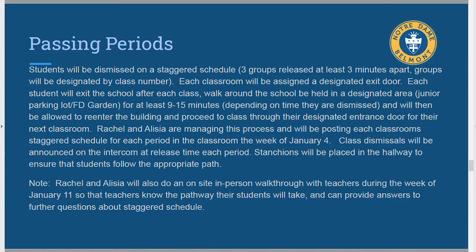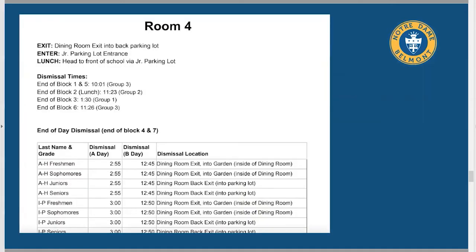And then if we go to the next slide. This is an example of the piece of paper that will be posted on your door, so you know exactly where your students will be exiting and then re-entering the building, and then also how they should get to lunch, because lunch will be on the lawn, but we'll discuss that on a later slide. And then there's also the dismissal times listed and the different groups. So then Barbara will be announcing the dismissals each block by group number, so she doesn't have to list off every single classroom in that group. And then there's also an end of day dismissal, so all the students know exactly when they're allowed to leave the classroom and where they're supposed to go. Next slide.